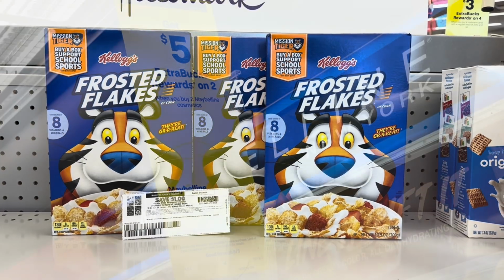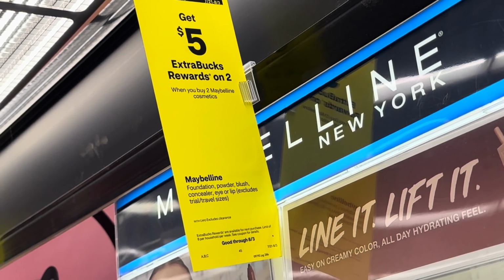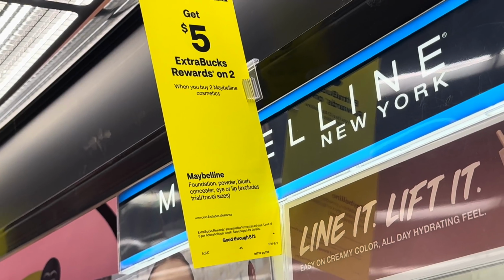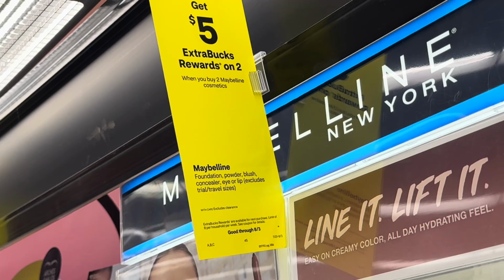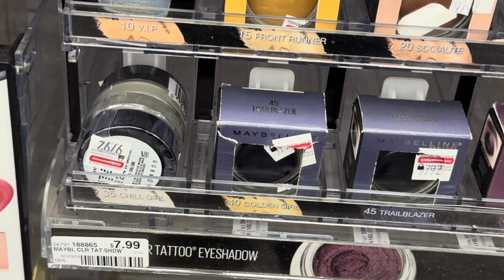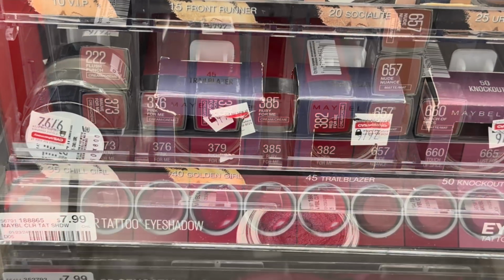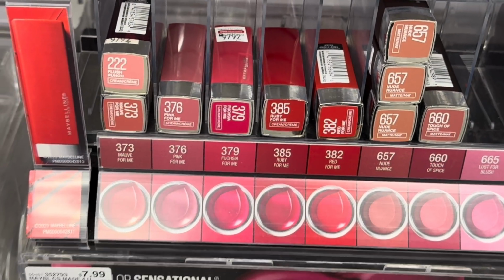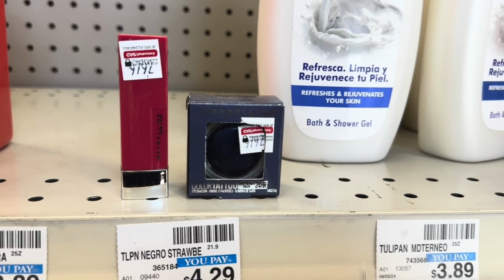The next deal I have is on Maybelline cosmetics. They're on the deal of buy 2 get $5 back, and I'm sharing this deal because we have some new Ibotta rebates that popped up. The first thing you can do is pick up the eyeshadow priced at $7.99 and pick up one of the lipstick priced at $7.99. The eyeshadow and the lipstick will total $15.98.